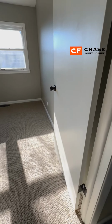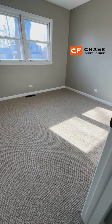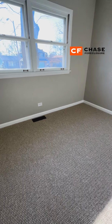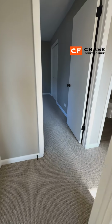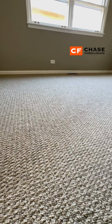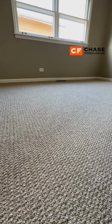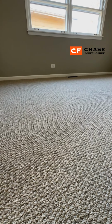And maybe in a room here where we've got some light, you're able to see a little bit of the texture in it. And same thing in this room here. And against the white trim or baseboard inside the property, it really looks nice. And then as we come in here into the main bedroom, it's a little bit darker in here, but again, I want to get you a close-up of the exact carpet that we're using, and you're going to notice that this is a great style and modernizes the property.